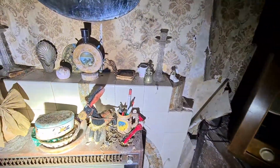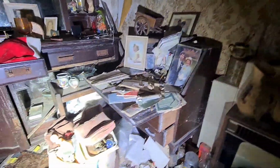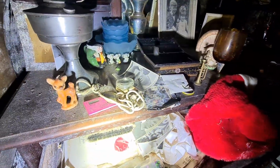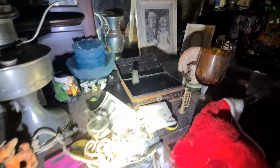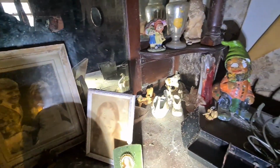Let's look at all this, all here. Just stuff everywhere. Absolutely mad. Just craziness. All the drawers still full. Mad, really. Old photo there. Kids, maybe. There's ornaments everywhere you look. Wade Whimsies. Oh, and he fell through a hole in the floor.